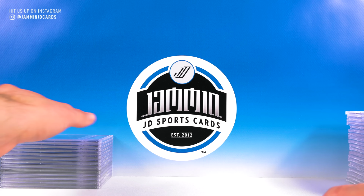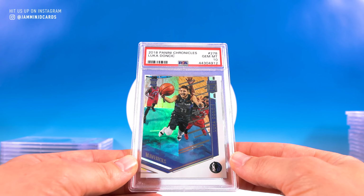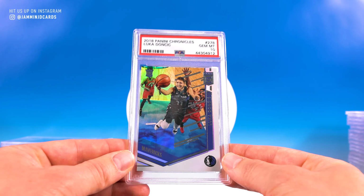Just awesome. So happy to have that. Hot Prospects was a fun product then as well. More Chronicles, we got a Luka to 10. This is the Elite, which is cool. Obviously, Elite, one of those sets, love every year. And they had it in Chronicles basketball.